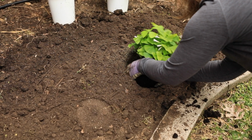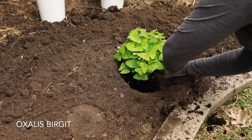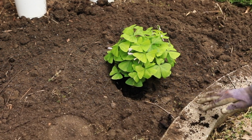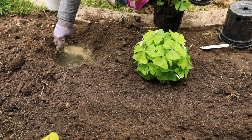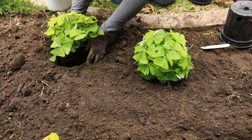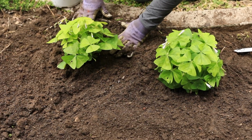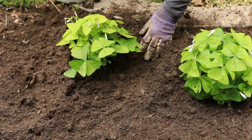Also, I have my tubing in place behind all these plants I'm planting for my drip line system. All I'll have to do is punch a hole in the tubing, attach the drip line, run it around the plant, and add some mulch. These oxalis are perennial. We planted purple ones in the front flower beds last year and they came back beautifully. I just love them.